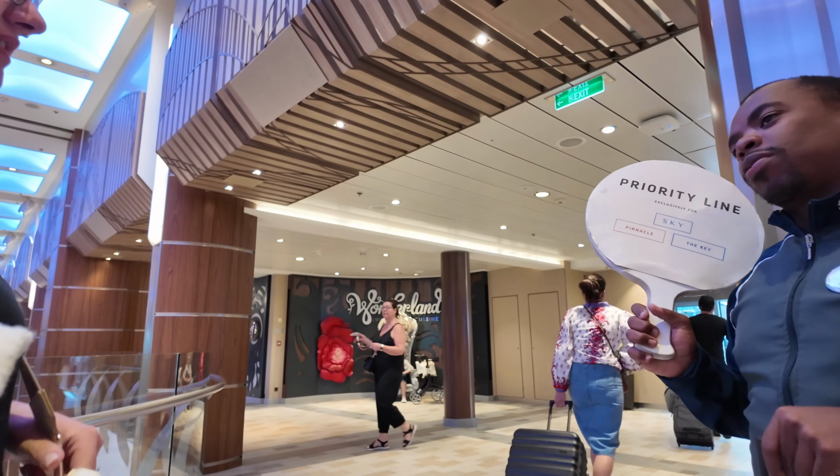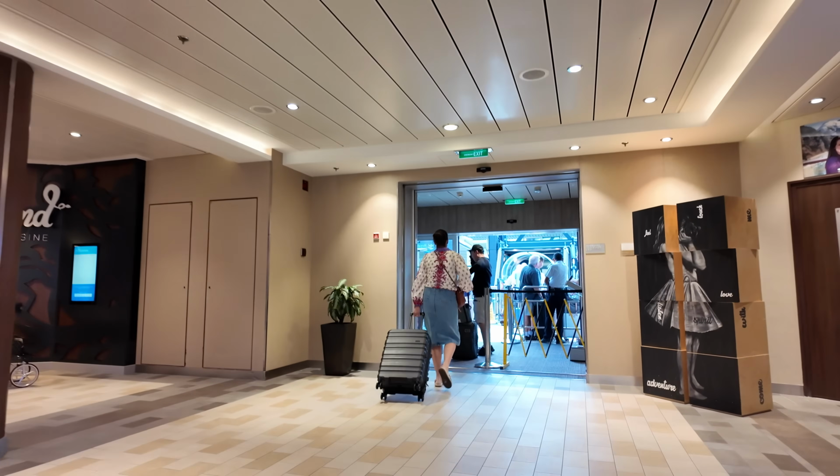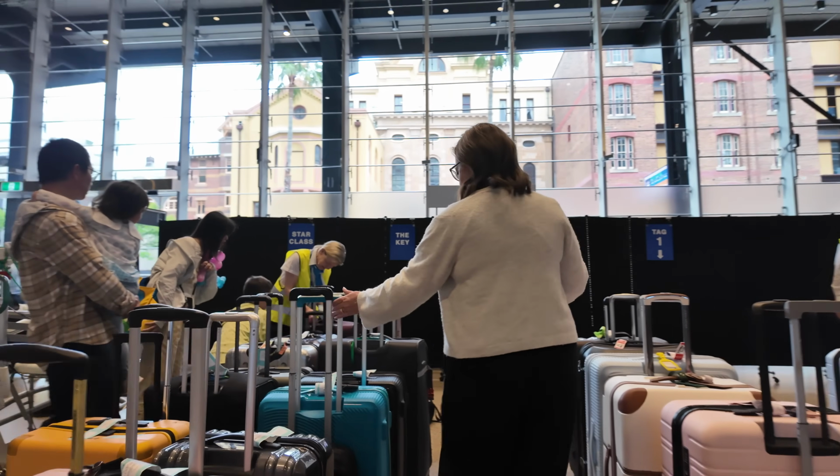This embarkation was a dream for us because we had the key package, which we'll explain more in a separate video, but it basically meant that we could simply walk off the ship at our leisure rather than waiting for our group to be called.